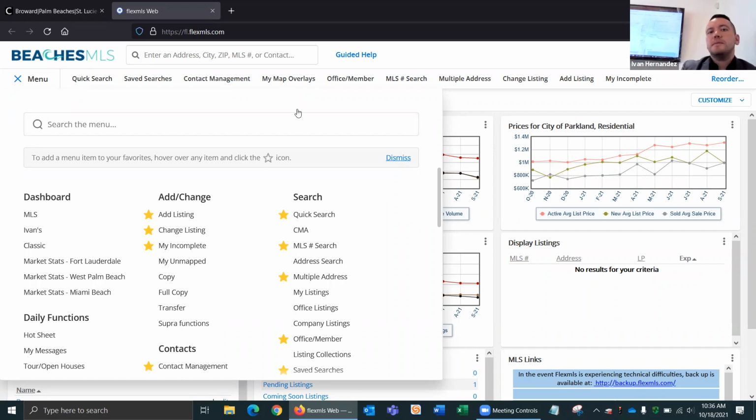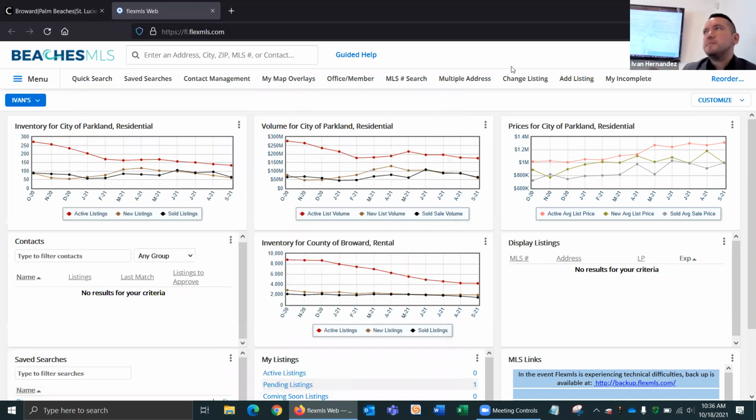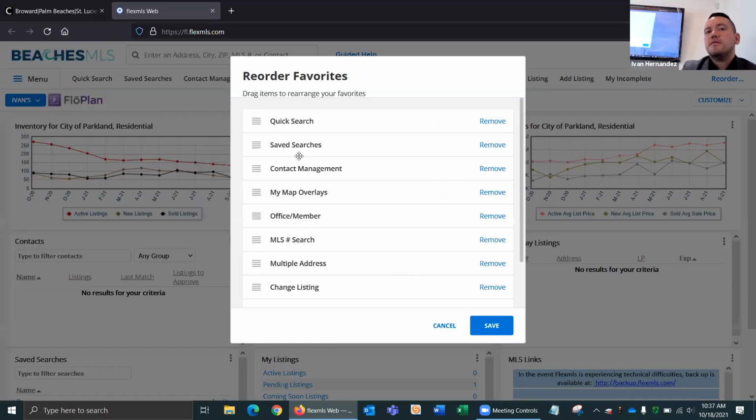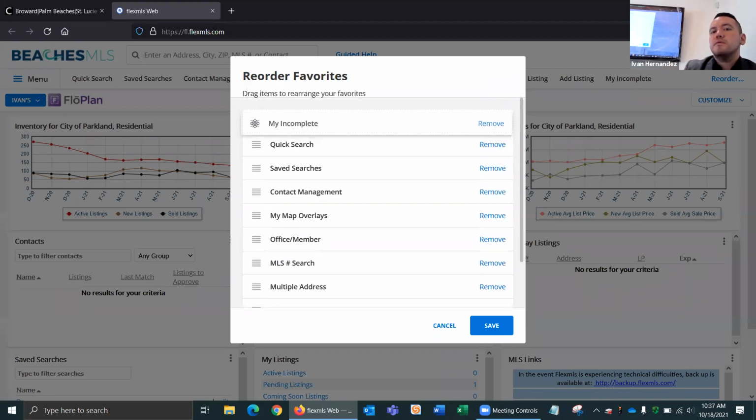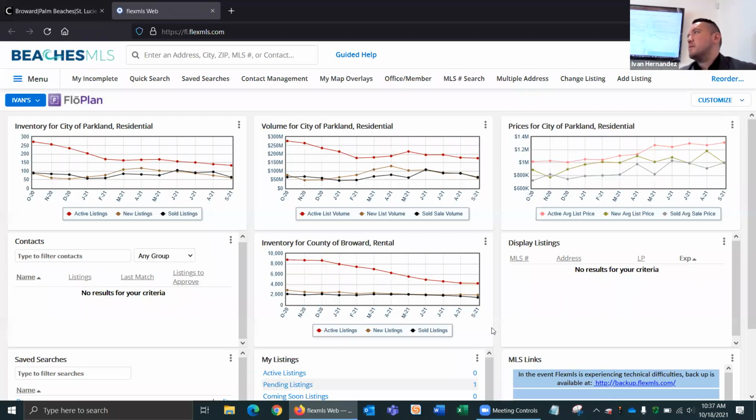So now it shows up here. And if you wanted to change the position of it, for instance, I favored this My Incomplete one, but what if I want to set up My Incomplete all the way up here, right at the beginning of the list? I would go to reorder. And then from reorder, I'd go to the specific option, click and hold, and then drag it to the new location. And once you're happy, you click save. And just like that, you are able to set up favorites.